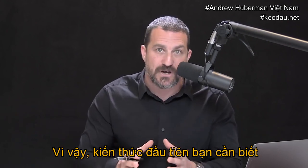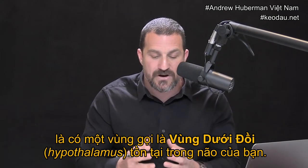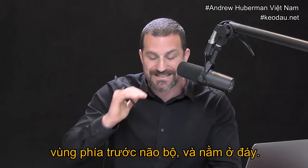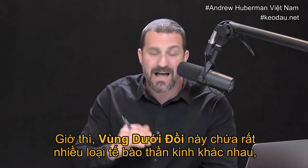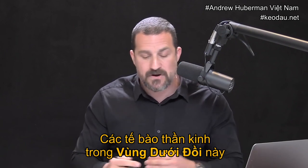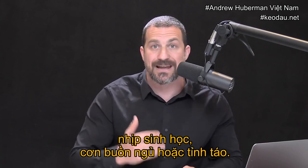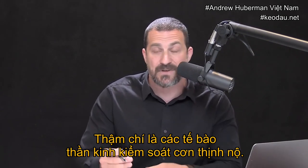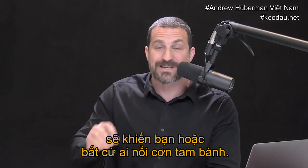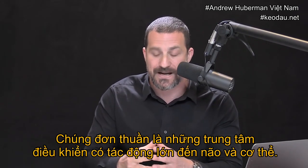So the first thing that you need to know about the nervous system side, the neural control over feeding and hunger, is that there's an area of your brain called the hypothalamus. It's in the forebrain, which tells you it's in the front of your brain, and it's at the base of the forebrain. Now, the hypothalamus contains lots of different kinds of neurons doing lots of different kinds of things. There are neurons in your hypothalamus controlling sexual behavior, body temperature, circadian rhythms, the desire to sleep or be awake, even neurons controlling rage. There are actually neurons that if we were to stimulate them would send you or anyone into a rage. They're just powerful control centers for the brain and body.